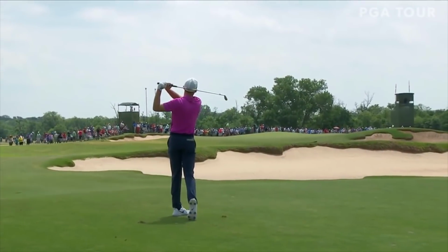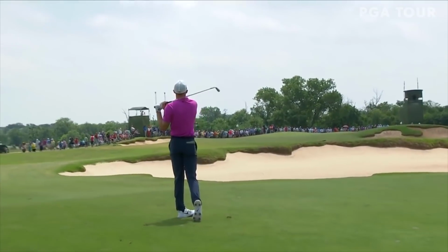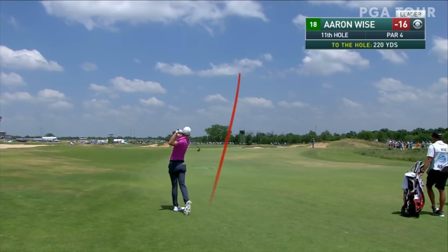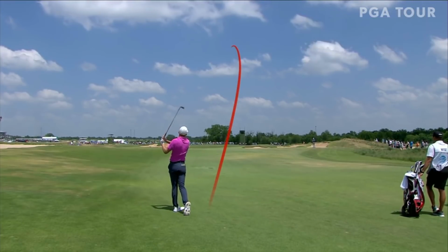Dead middle of fairway, 165 yards, just an 8-iron for Aaron. 220 yards for Aaron. Wind helping from the right. That's a flighted 6-iron.